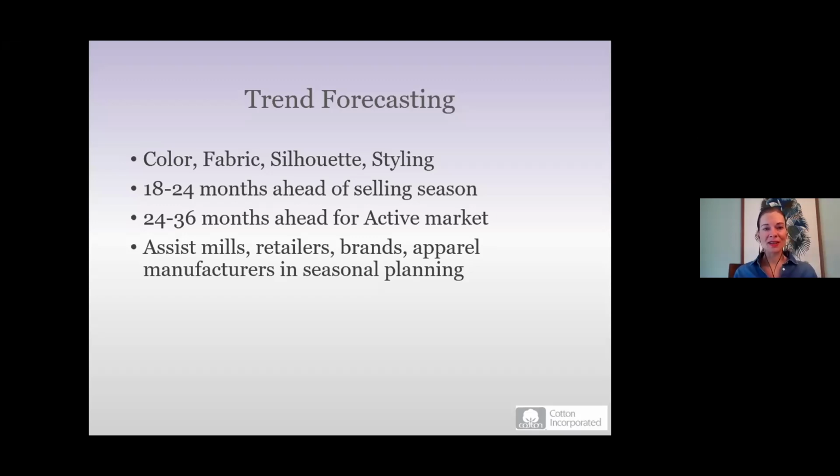And then our presentations cover silhouette and styling. So you have the colors, you have the fabrics. What do you make? What do you develop for the season? And that's a very important component of what we do. Because a lot of our clients make basic fabrics. And that's great. Maybe it's just a basic twill or poplin, but you have to put that in a way or reinvent that in a way that's going to make the consumer want to go out and purchase it. So we talk about what you can make that fabric into and styling, how that whole outfit is going to look.